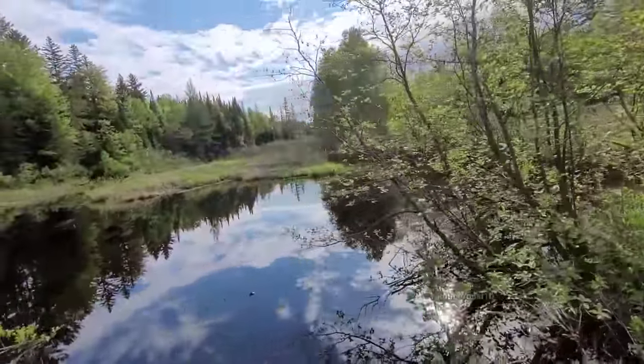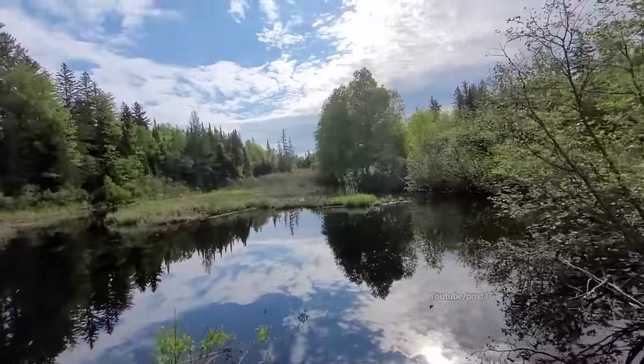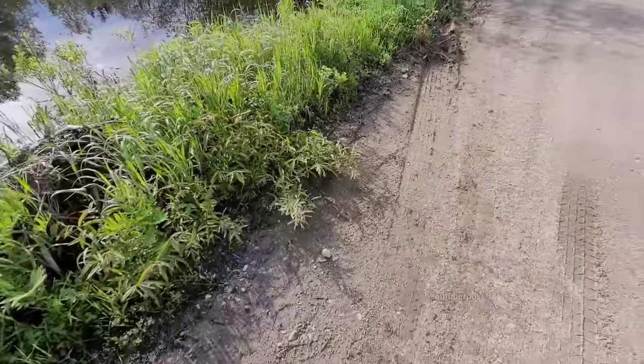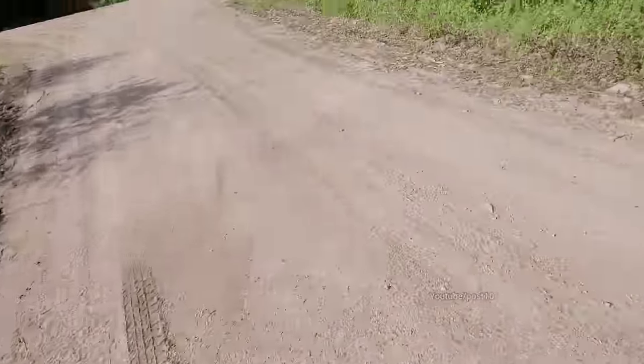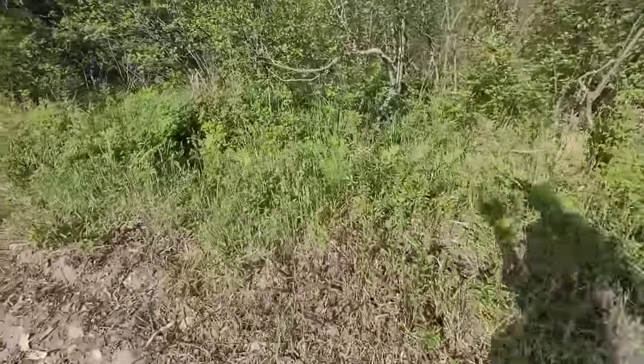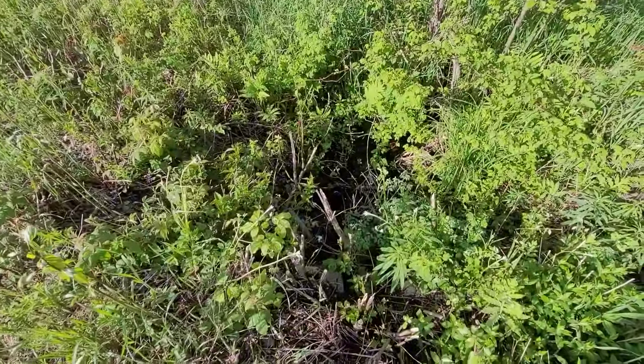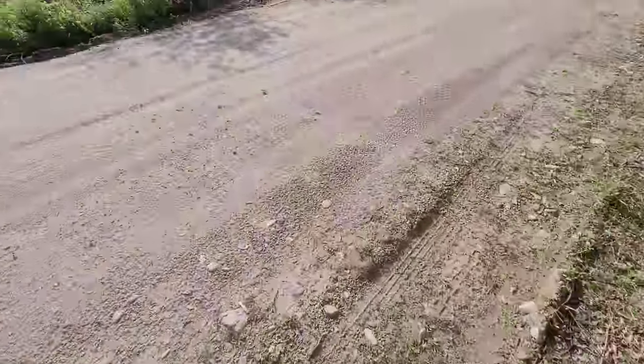And look at that, the sun finally came out. Maybe that'll scare away the mosquitoes. Look at all the moose tracks too. And what's this beaver pile? Is there a second culvert? Oh, yes, there is a second culvert.